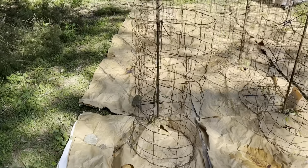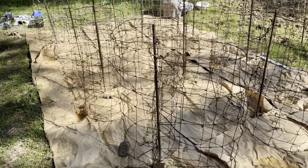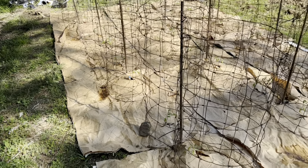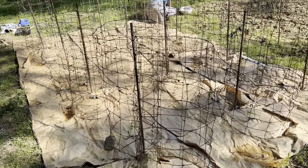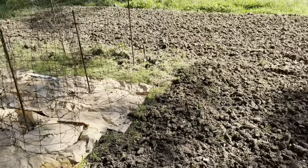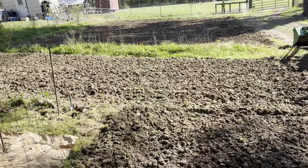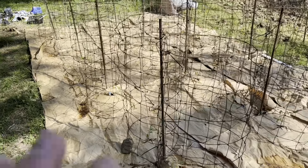All right, so tomatoes. Well, first of all, let's start and say that this has been a very, very slow process for us this year, because normally this dirt has been turned like 4,700 times, but it has rained and rained and rained and rained and rained. So we are trying to take advantage of a little bit of a dry spell. So we did not till this area.